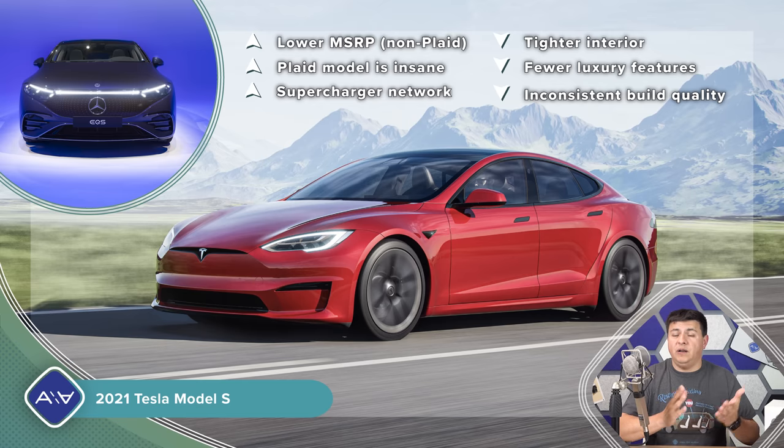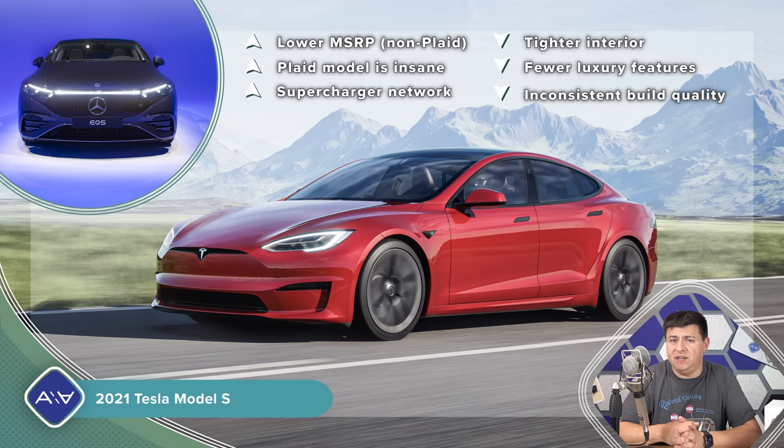What about that plaid model? Well, quite simply, that's designed for the person that's interested in quick 0-60 runs. If you want to go 0-60 in under 2 seconds, that's going to be the EV for you. At the moment, this is one of the fastest vehicles on the planet. Just remember, it's not exactly the same thing as the EQS, and neither is the new Lucid Air.